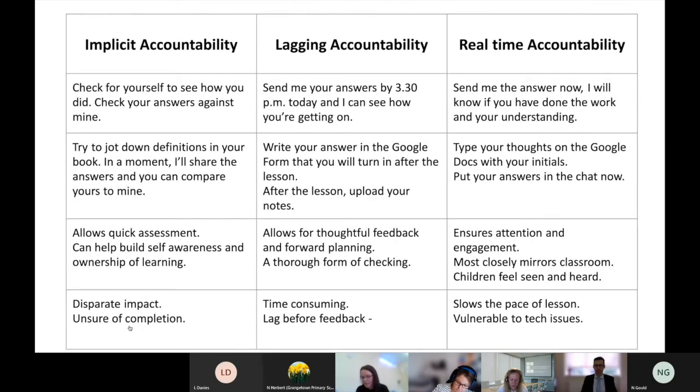So the implicit accountability is really giving children an opportunity to take responsibility for their own learning. So you would say to them, I'm going to ask you some questions, write the answers, and then in 5 minutes I'm going to give you those answers. So you've got that culture of trust where you're really trusting that the children are going to write the answers when you've asked them to, and then 5 minutes later, still in that online lesson, you're going to talk about those answers. So in our first column there, we've got examples of implicit, and then there's some positives in that third row down. It does allow quick assessment, and it can help the children build their own ownership of learning. But then obviously some of those children might not be doing the activity you've asked them to do, and you as a teacher aren't sure they're completing it. But as I said, it's that culture of trust, isn't it?